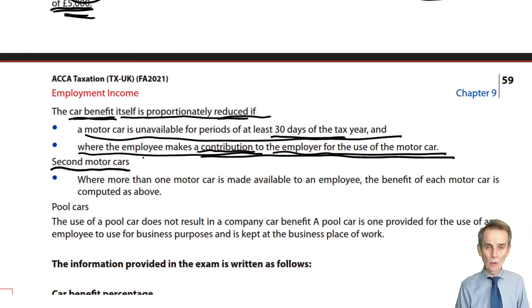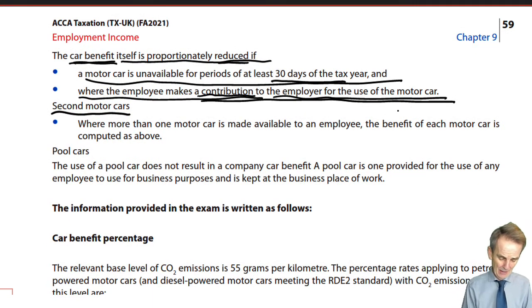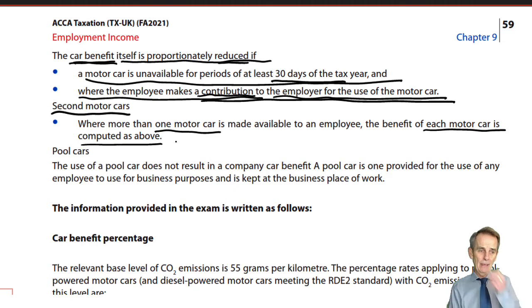If we got 2 cars provided by the employer, most unlikely situation you might think, but it doesn't matter, where more than one motor car is made available to the employee, the benefit of each motor car is computed in exactly the same way. Now you might think there that it's a very unlikely situation where the employer is going to say to you, I'll tell you what, don't just have one car, have 2 company cars here.